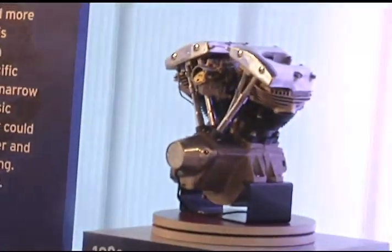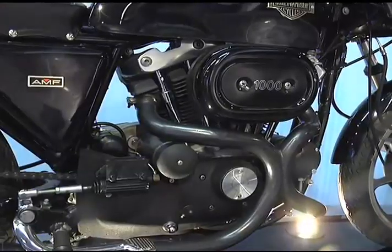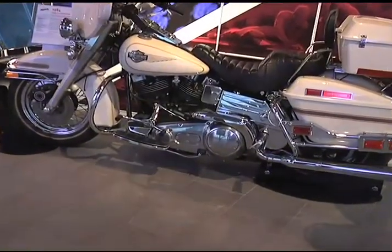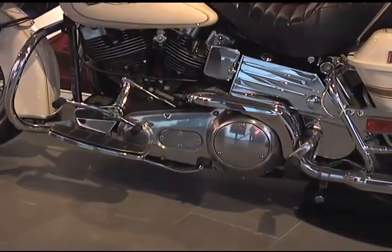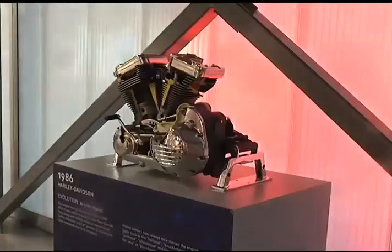So now we have a 1983. This is a shovel head. This would have been the last year of the shovel. The heads looked like a shovel. It would have been the last year of production for most of the models, although in 1984 some of the FLHs did finish off the run of production with a shovel head engine.